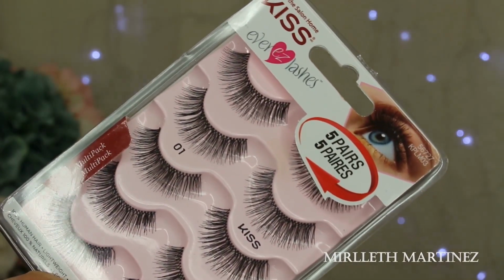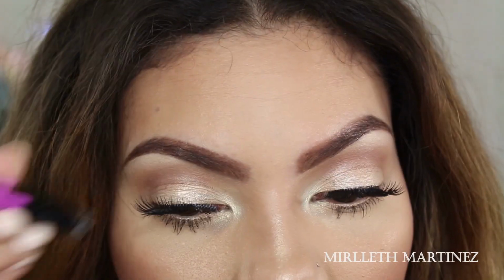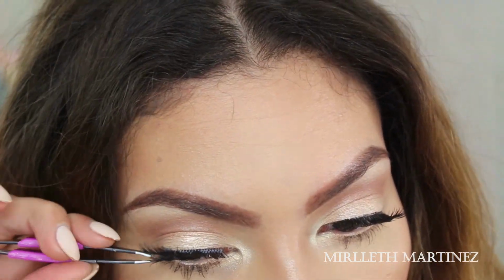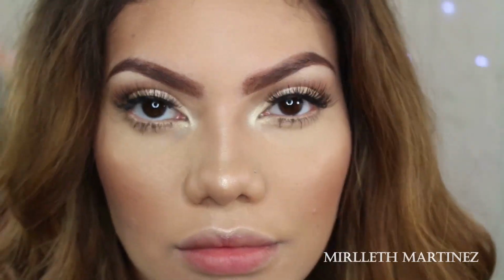For lashes today, I'm using this one's from the drugstore again, one of my favorites, of course, and these are the Kiss Lashes 01. Super dramatic on the packaging, but on me, I have humongous eyes, so they look like nothing. They look super natural on me. So that is kind of why I like them. It all depends on how big or small your eyes are and what shape they have.